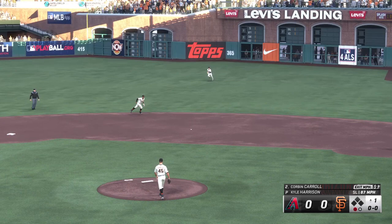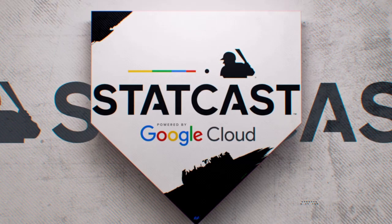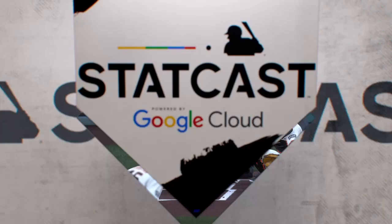Not in time. He's safe. Boog, he doesn't care how he does it. He just wants to get on base. And when he does, that puts him in a position to do some damage, put some pressure on the defense as well. His wheels are truly a weapon out there.